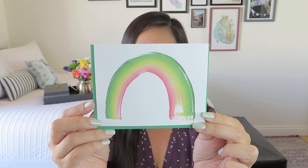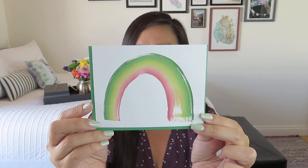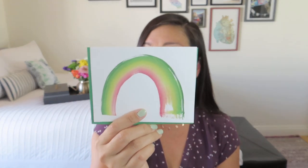It says this rainbow card brings some aloha to you and whoever you choose to send it to. It was hand painted by the talented artist Andrew Mao. So I think he might have actually painted on that card, so maybe it's like an original. So very, very cool. And of course, rainbows are definitely a symbol of Hawaii.